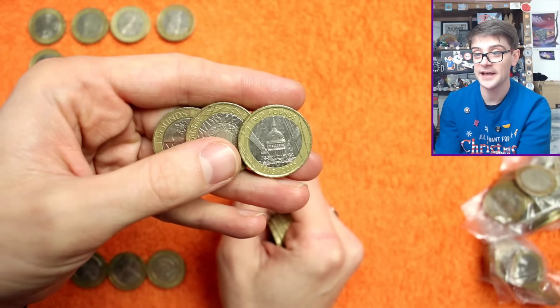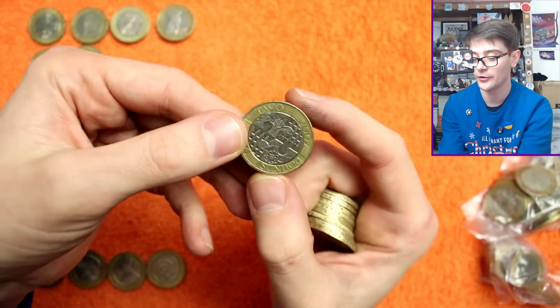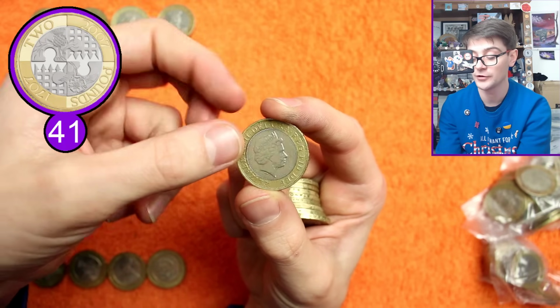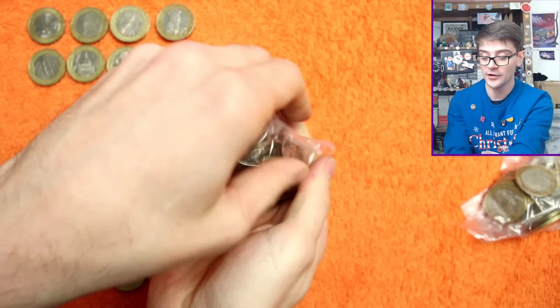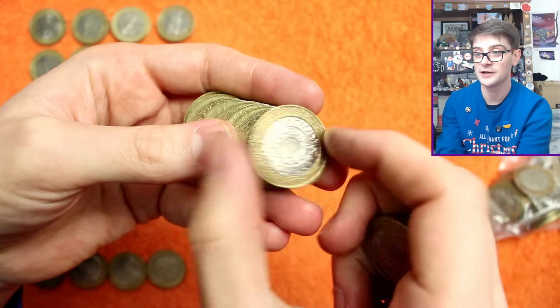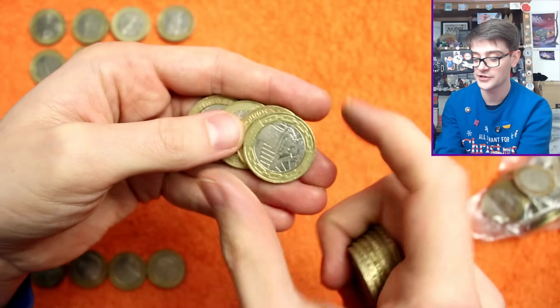This is the VE Day anniversary, very, very common, the most common circulating commemorative £2 coin, and this is the Active Union, which apparently there are rotation errors out there, so I do check those on video, but unfortunately not on that one. With other coins where there could be, but I'm not aware of any rotation errors.